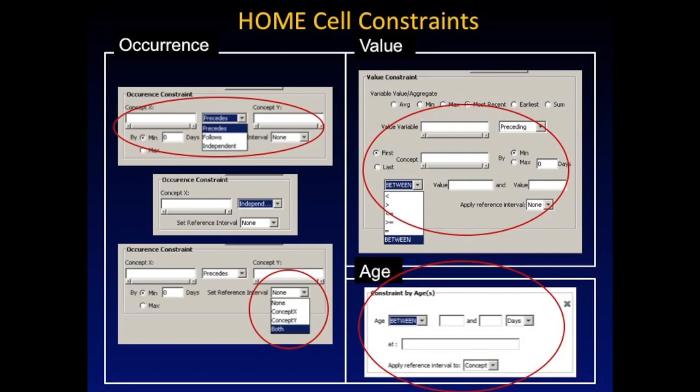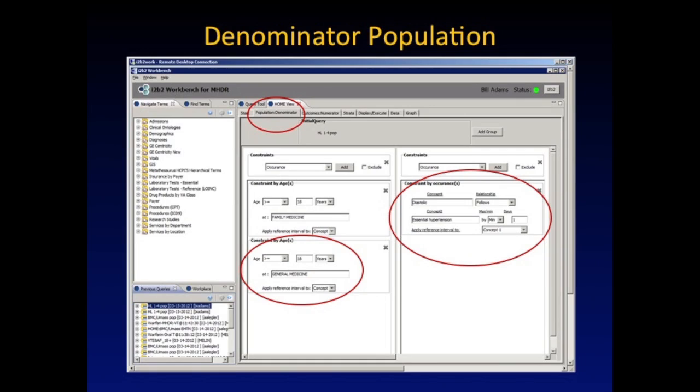And not spending too much time on this, I'm just going to fly through it, but the basic idea of the HOME cell is how do we actually build these numerators and denominators in a way that we can use within the i2b2 tool. So we start with a base query, we go to our denominator, we can specify things like had a primary care visit at a certain age during the reference interval, which in this case will be by year. We can say that they also have to have had at least one diastolic blood pressure during that reference interval to be included in the denominator.